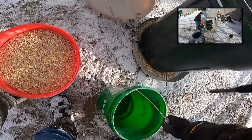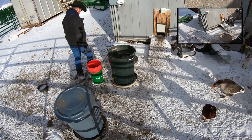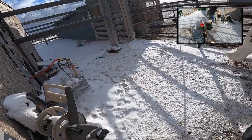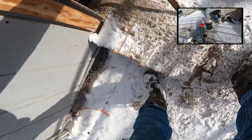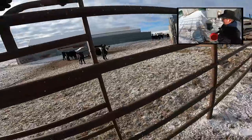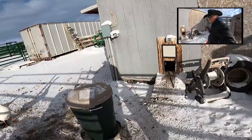Figure out what I'm gonna do with that chicken door. For right now, anyway. Not a stick or anything around here. Wedge it open. There we go. We'll see how well that works. Come on out, guys. It's okay. There you go. Come on out. Hi, gooses.